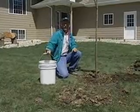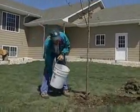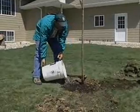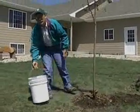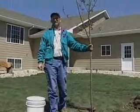watering. And we're going to water this tree now with 2 gallons of water each watering about 2 or 3 times a week, depending on the amount of rain we get. And we're going to do that for the entire growing season. After we've got it nicely watered in like this, the tree's all set for its new home. Just add a little mulch, and you're going to have something that's going to last you a lifetime.